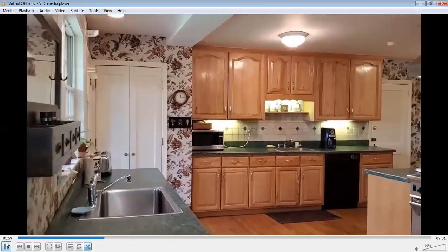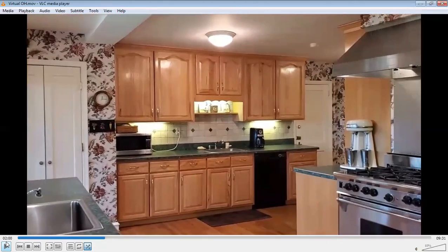And I see 2 sinks here also. Yes, good point. 2 sinks here. This one is a deep farm sink. They're both single bucket, but this one's really deep, and then this one's a little more standard. But yeah, that's a nice feature. And you got the tile backsplash here. You saw it a little bit back there, but you got the main light, but then you also have recessed lighting and under counter lamps installed as well.